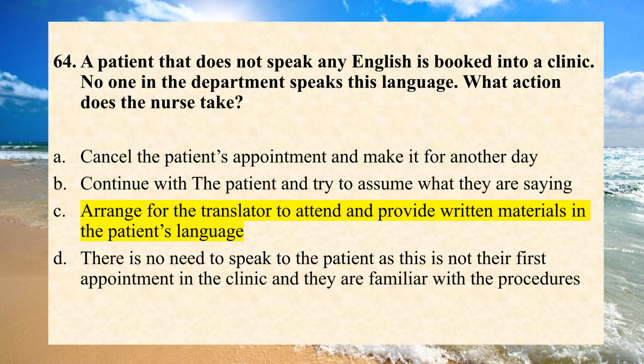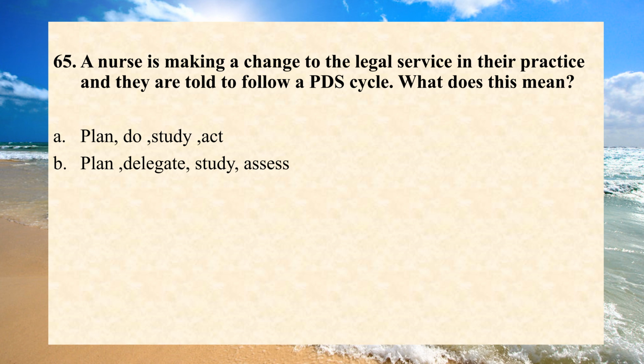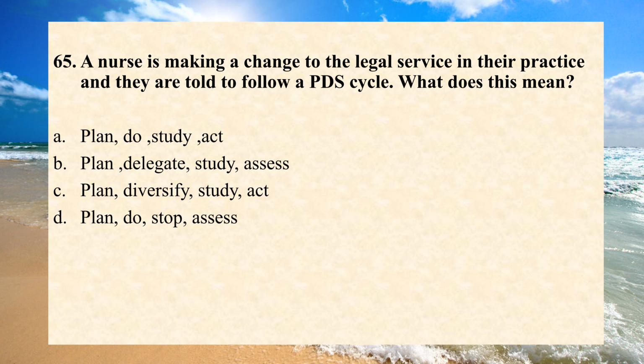that patient understands. A nurse is making a change to the legal service in their practice and they are told to follow a PDSA cycle. What does this mean? Option A, Plan, Do, Study, Act. Option B, Plan, Delegate, Study, Assess. Option C, Plan, Diversify, Study, Act. Option D, Plan, Do, Stop, Assess. The correct answer is A, Plan, Do, Study, Act.